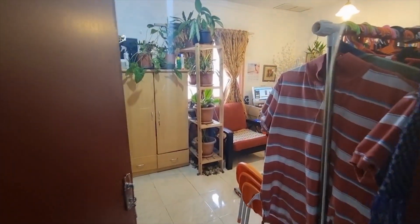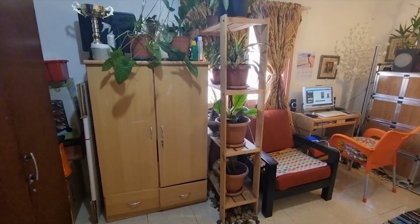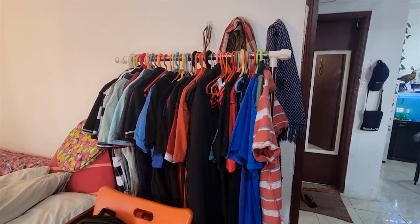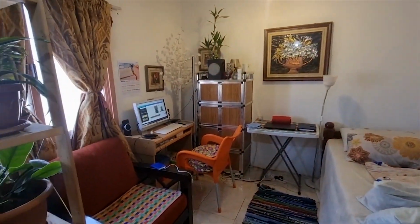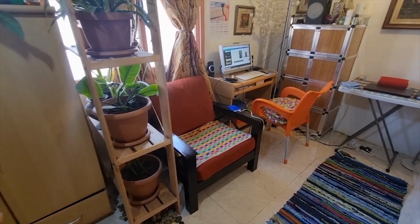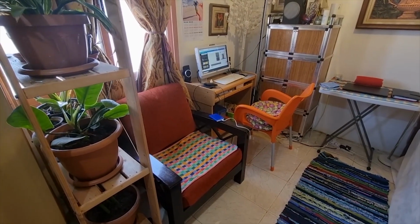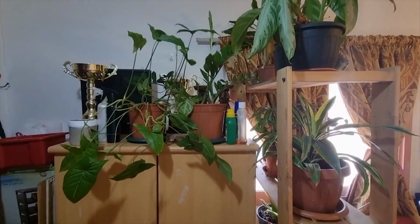So this is the room, mga langga. I have cabinets over here, cabinets. And that's my single bed. This rack here is for my casual and sports shirts. If you remember, mga langga, there used to be so many plants over here. But again, during winter time, many of them died. I had to throw them away. And these are the remaining plants from my collection earlier.